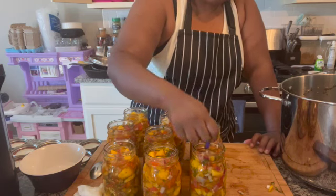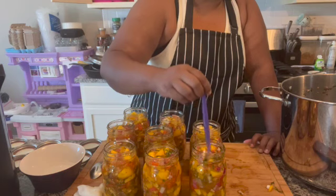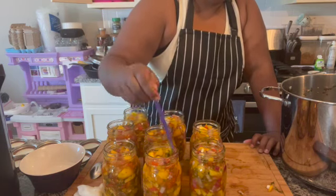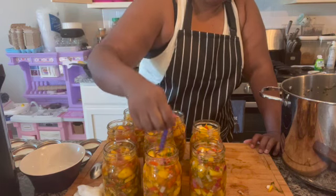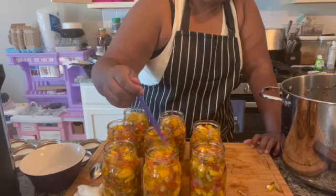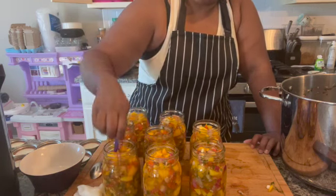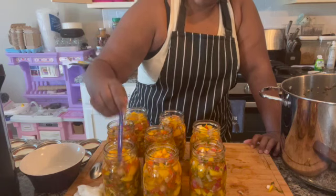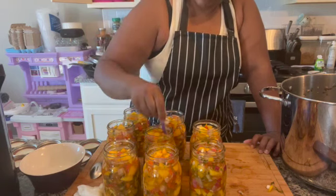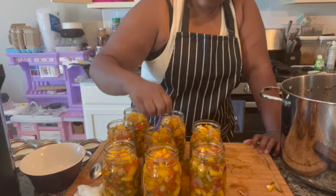The headspace is just the amount of space in between the lid and the product inside. That way there's a safe amount of air. Too much air and there's too much room for bacteria and bad things. Not enough air, you'll have some siphoning and you won't necessarily have a great seal. So you want to have it right in that sweet spot of the amount that it says for your headspace.